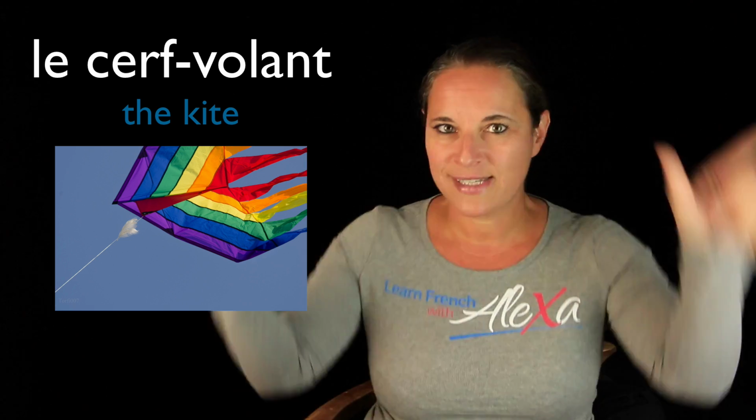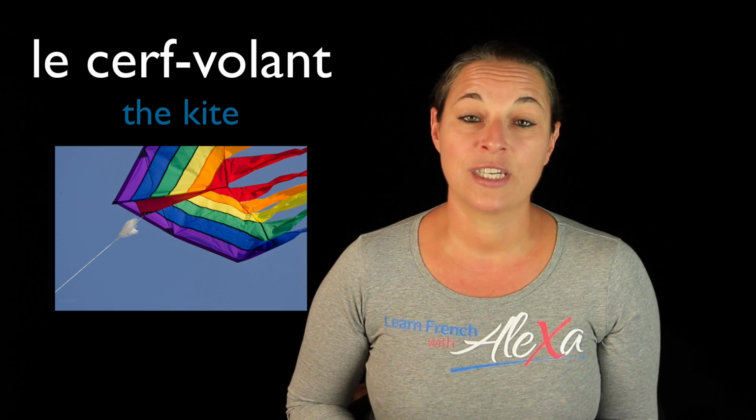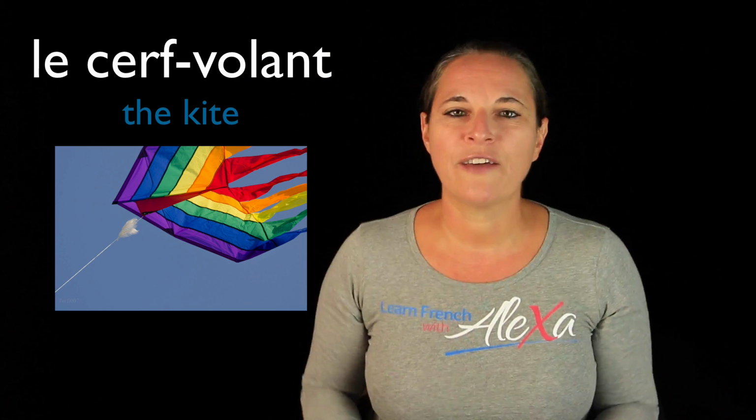Anyway, the word today is le cerf-volant. Now, le cerf-volant is a kite, and le cerf is an animal, which is the stag. Le cerf-volant.